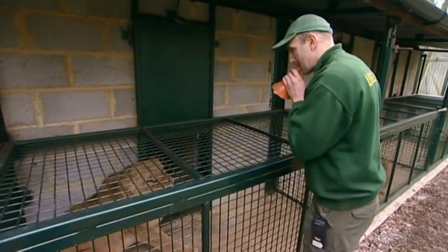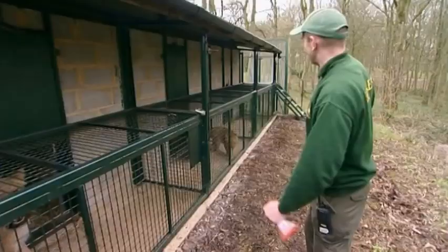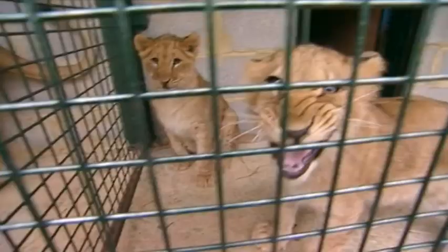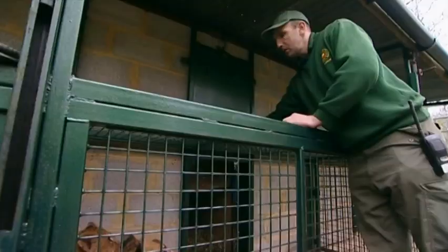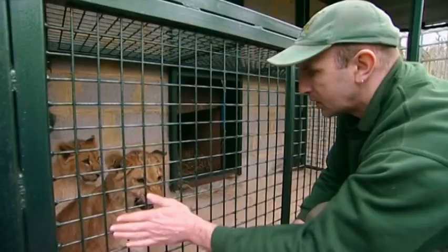Come on, get in there. That obviously isn't going to work. Let's try it on the cubbies. Come on. Look, what's this? Go on. I'm supposed to lick it. No, don't eat it. Go on. Get in there. Go on.